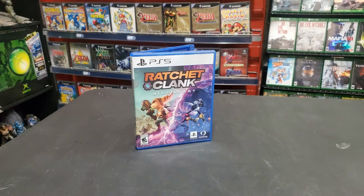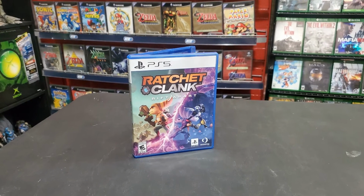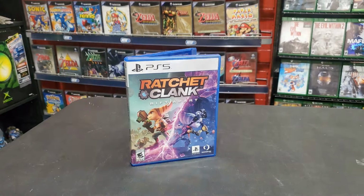So moving right along, we have more Wii U games, PS5 games. We got some 360 games, one of which is, let's see, this one I came across in a garage sale. This one is Ratchet and Clank Rift Apart. I haven't played it yet as of right now. It's actually in the game room being installed as we speak, so I'm going to be jumping into this.